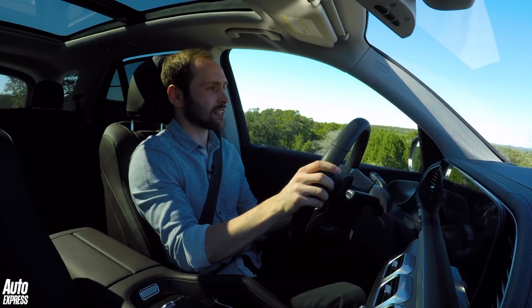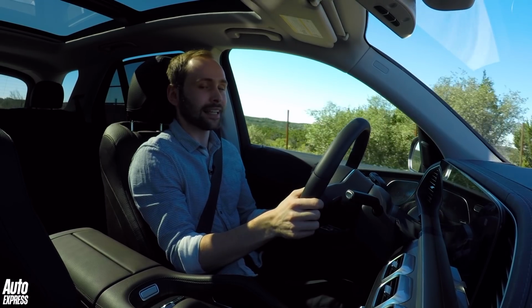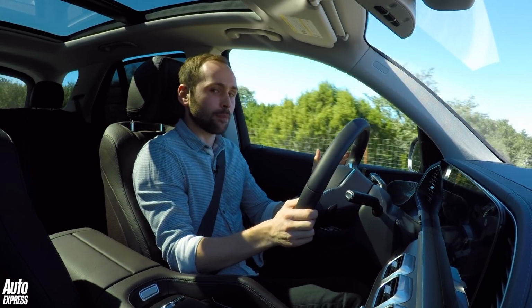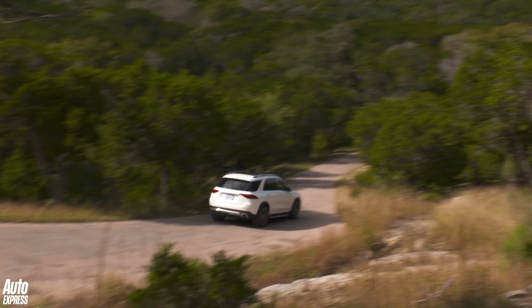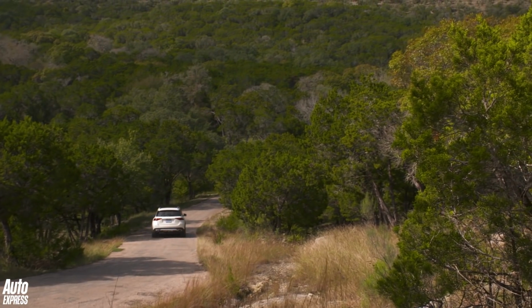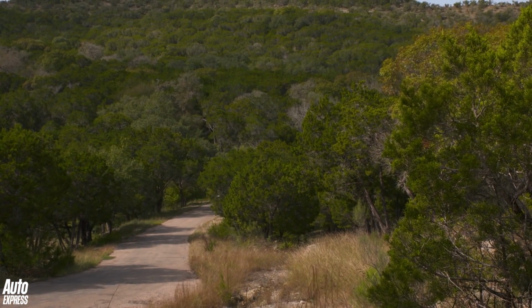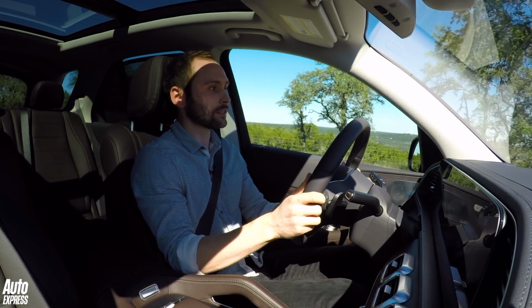And if I'm honest, it's a slightly bizarre bit of tech. It just feels a little bit unnatural. You know, when you're driving something this big and this heavy, you kind of want to know exactly where the grip is, how much grip you have left, and this system tries to remove that. It tries to keep the car flat and stable, and when you're cornering, it just feels unnatural.